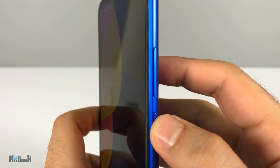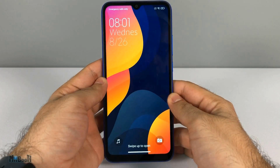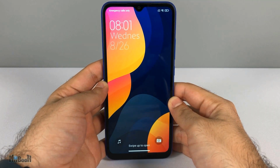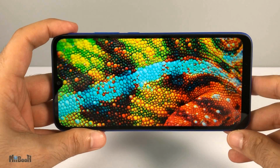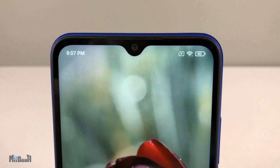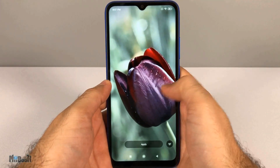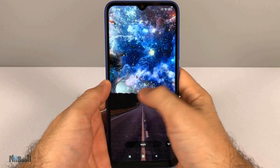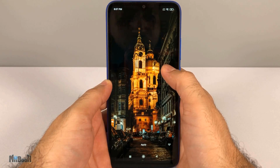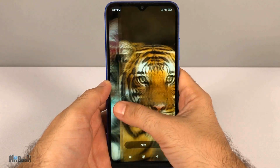The back is plastic, and I'm not sure if the front has Corning Gorilla Glass protection, as it is not mentioned anywhere. It has a massive 6.53-inch HD Plus display, 1600 by 720 pixels, 81.1% screen to body ratio. There's a 5 megapixel selfie camera in the drop notch dead center. It's an IPS capacitive touch display, and I'm not gonna lie, it's pretty good. It's got decent brightness of up to 400 nits as advertised, and the colors and clarity is on point.